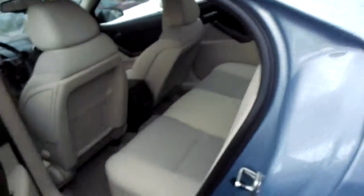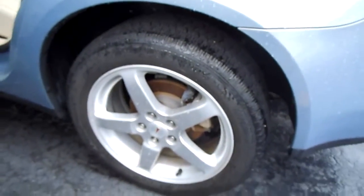Take a look in the back seat. Plenty of room for some kids. And the best part about this vehicle is it's got child safety locks. You can never be too safe with your children. And it has alloy wheels.